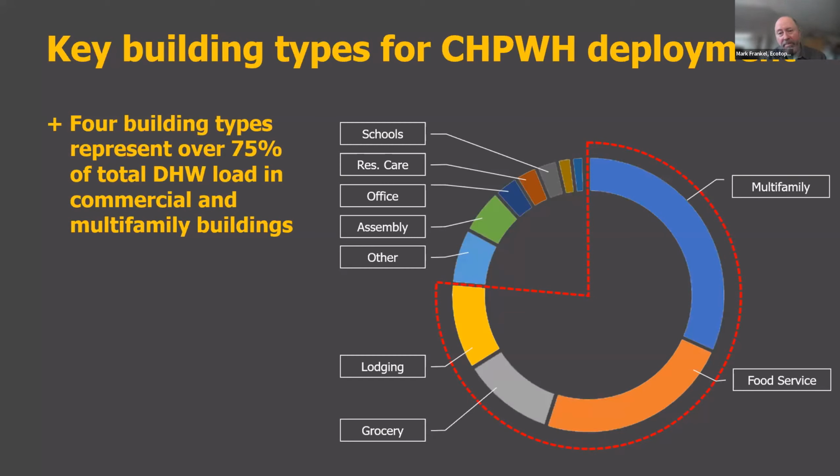So utility people I know get really excited when you can focus a program on a single sector and have a big impact, because it's so much easier to write rules and guidelines around a single sector than around something that has to work for all project types. So to me, this is a really huge opportunity.